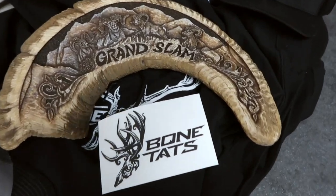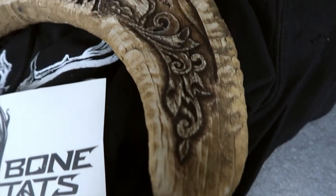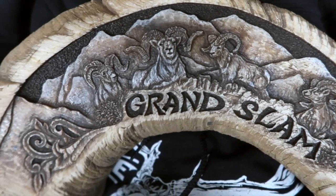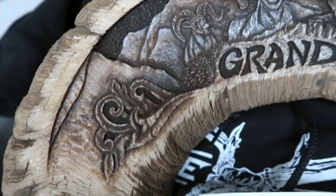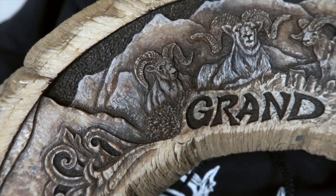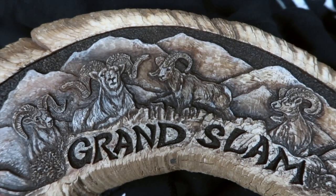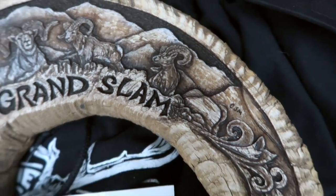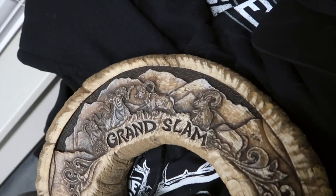Guys, all done. It turned out so cool. The contrast looks so good. I'm so happy with how it turned out. Got the California sheep ram right there. Got the Dall sheep ram, the Stone sheep ram, and the Rocky Mountain bighorn ram. Looks so good. Super happy with how it turned out.